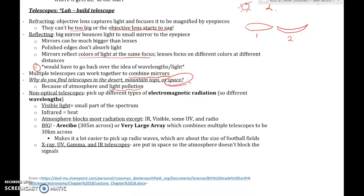Space, though, is probably the best place to be. If you can get a telescope into space, you don't have to worry about the atmosphere, because there is no atmosphere. There's no radiation that's being blocked by the atmosphere. When we're thinking about carbon dioxide and oxygen and water, those are all just molecules. And if incoming radiation, meaning light waves, so visible light, or infrared, or UV, or X-ray, or gamma ray, all of those types of radiation get bounced by our atmosphere. So a lot of it doesn't even enter into our atmosphere and down to Earth. So space is the best place to have a telescope, but it's very expensive to do so.